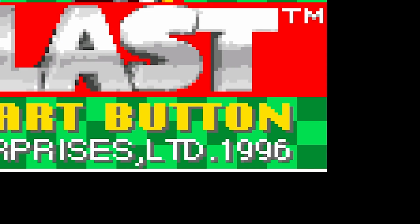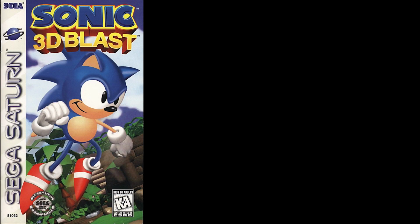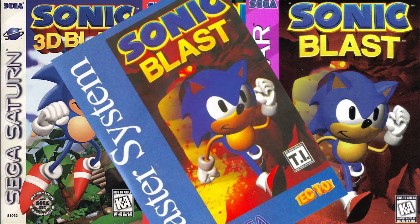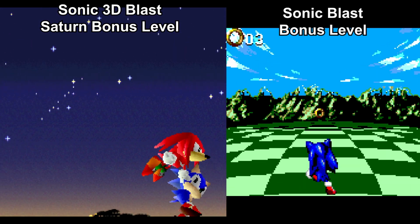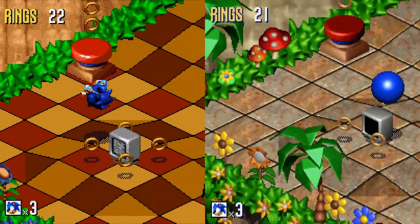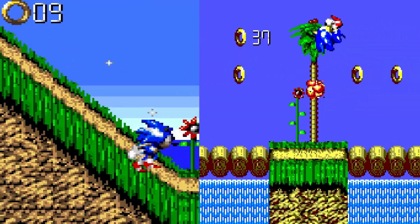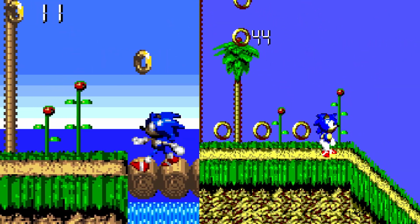Just to put some things in context here. In 1996, Sega simultaneously created a fake 3D Sonic game for the Sega Saturn, the Genesis, the Game Gear, and the Master System all at once. That's spanning over 3 generations of game systems with a single release. On the Saturn and Genesis, it was called Sonic 3D Blast, and it was basically the same game. And on the Game Gear and Master System, it was just called Sonic Blast, and it was also basically the same game.